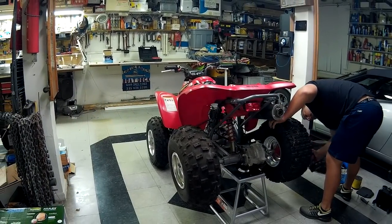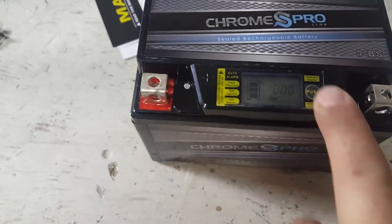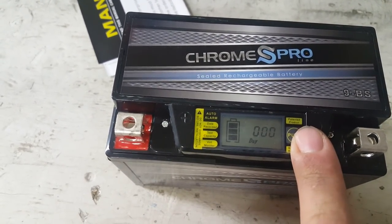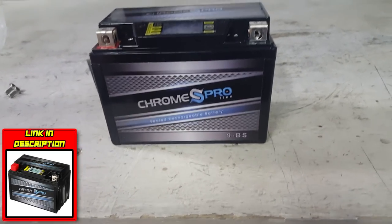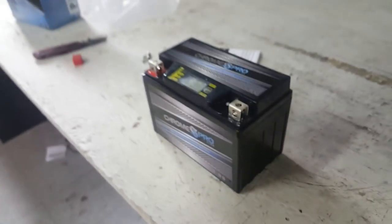So I just pulled this battery out that I'm putting in, and I noticed this feature on it that I've never seen before. You press this button, and it shows you your battery life. Voltage. And I guess that's how many days old it is. That's pretty cool though. It's called a Chrome Pro. I don't know. Pretty cool though.